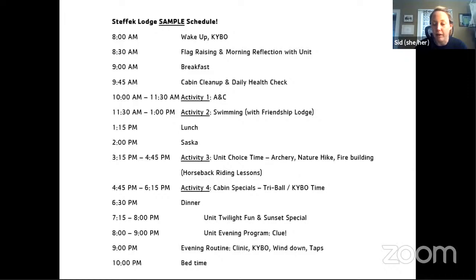And then right after that, when everyone is well rested and ready for the afternoon, we'll roll right into our afternoon activities, which, like I mentioned, will be one of those 3 options, either a traditional camp activity or a unit choice or a cabin special situation. And then we will have dinner, and we will end with a twilight fun and sunset special. And twilight fun is, again, a relaxing time of the day. Usually that's when we enjoy some trading post types of items.